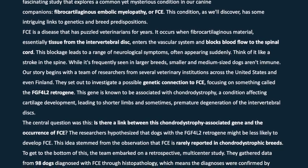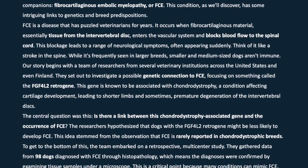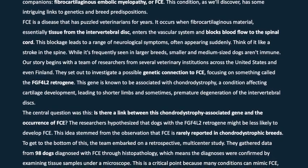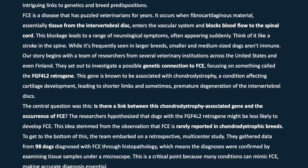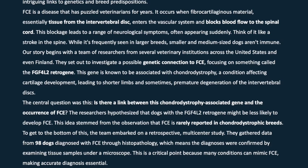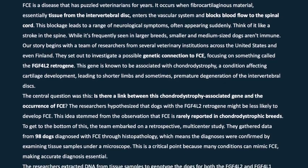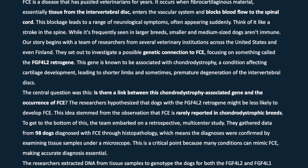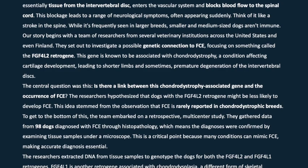Our story begins with a team of researchers from several veterinary institutions across the United States and even Finland. They set out to investigate a possible genetic connection to FCE, focusing on something called the FGF4L2 Retrogene. This gene is known to be associated with chondrodystrophy, a condition affecting cartilage development, leading to shorter limbs and sometimes premature degeneration of the intervertebral discs.